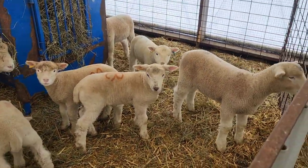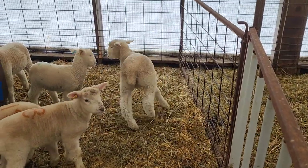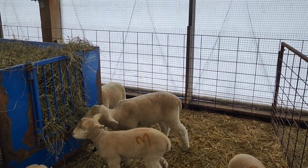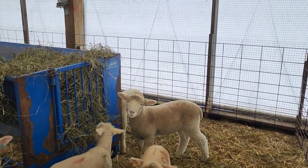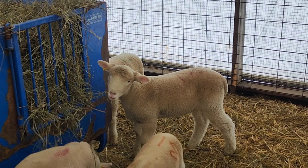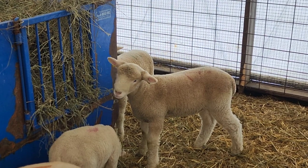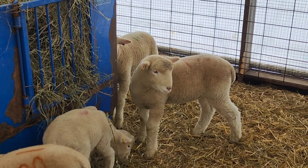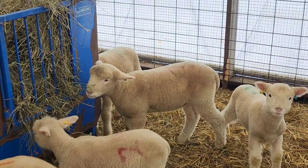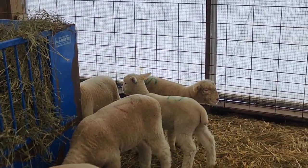This is my number seven ewe lamb. Hi, you're lucky seven. She's gorgeous. You are. And why is she gorgeous? Because she's got woolly ears. She has wool on her cheeks, but not all over her face. She has a straight back. She has a square pink nose. Her legs are nice and straight. She's up on her pasterns. She's got woolly legs, which is also a Dorset trait. She's got a long, deep body. She's a very, very nice ewe lamb.